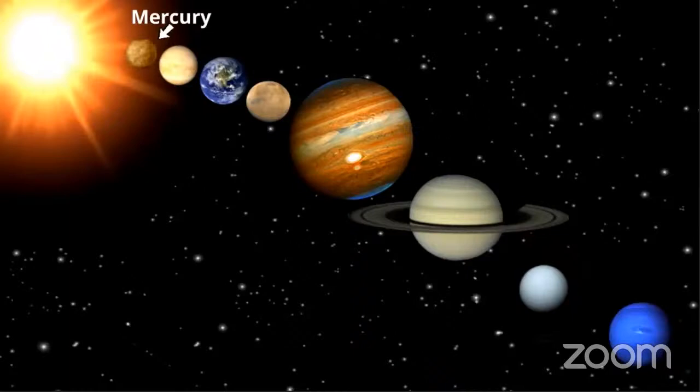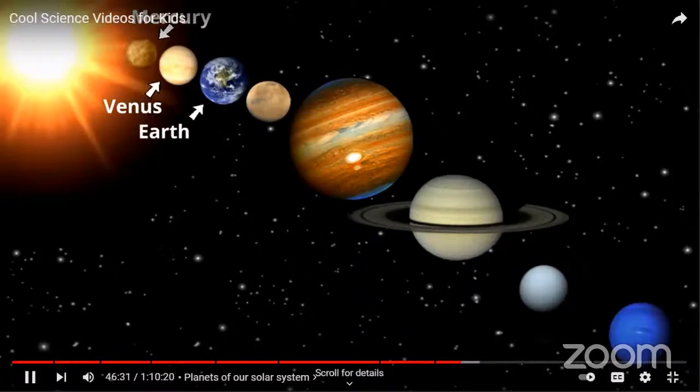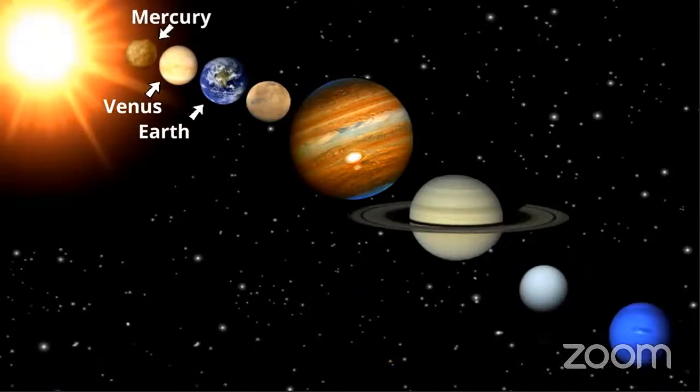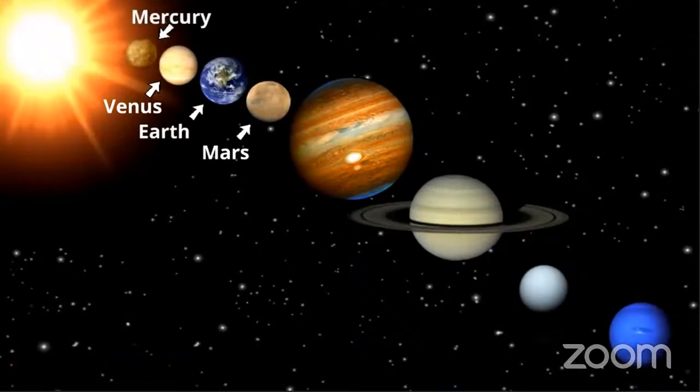The second planet is Venus. Pretty cool, huh? Our planet, Earth, is the 3rd planet from the sun. The 4th planet is Mars. The 5th planet is Jupiter. That's the biggest planet of them all.